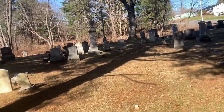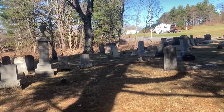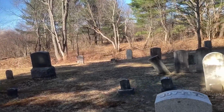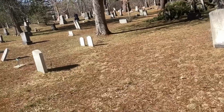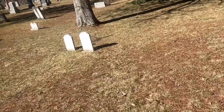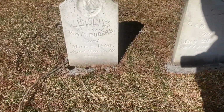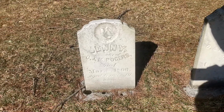These old cemeteries with old trees, and our high wind winters that we get, there's always cleanup of some kind. Walked around a little bit, and then I took a look at the photo I had of this stone, and looking in the background, found it. So we measure it, and we'll go from there.